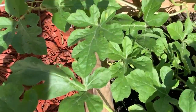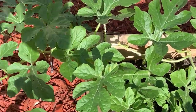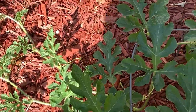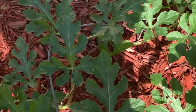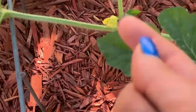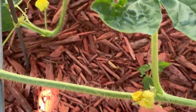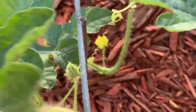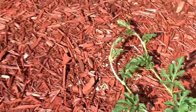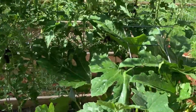And this bad boy is our watermelon plant. It is taking over. Like, I had to move it, extend it from the bed, put a little piece of cattle panel under it. But look, it's flowering. I'm really hoping that means we get watermelons this season. That would be great. And then you've got this mess.